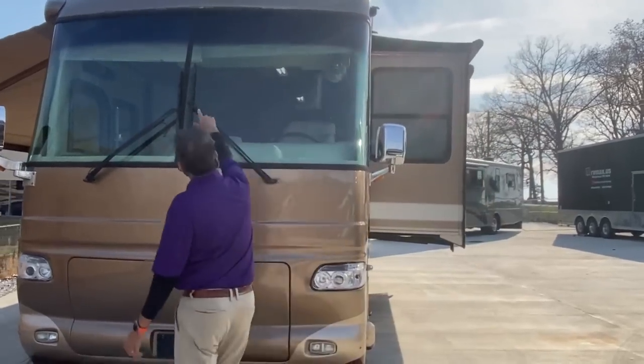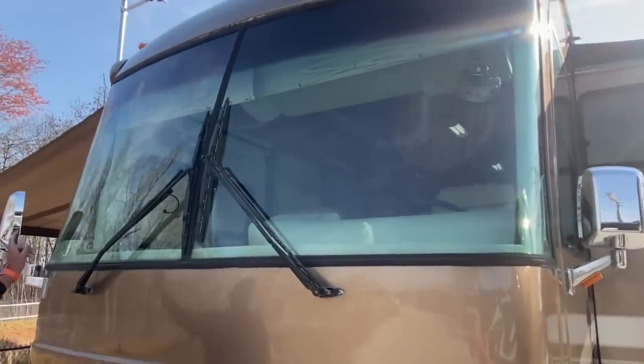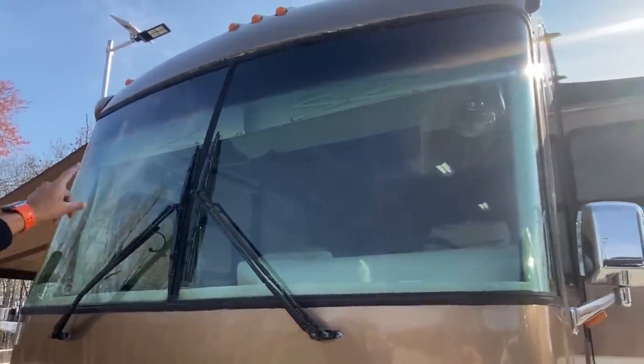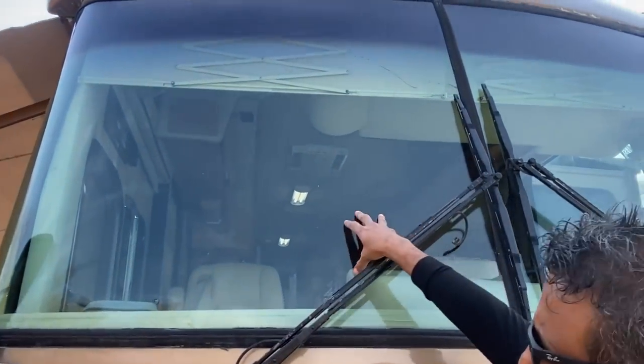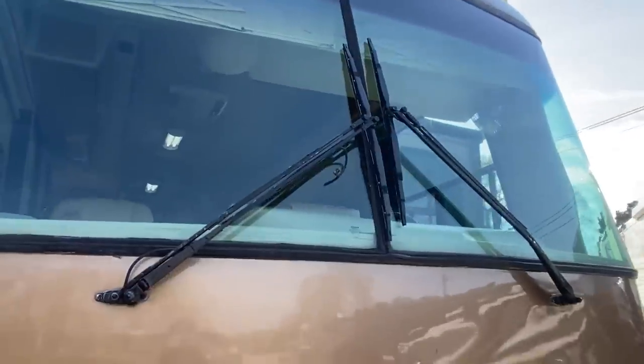Windshield. This side has a little crack right above here. That's the passenger windshield. The driver windshield is in good shape. And that crack up on top is not in your vision area, but it's up to your state. If they want a new windshield, we're probably talking $1,000 or so to install one.